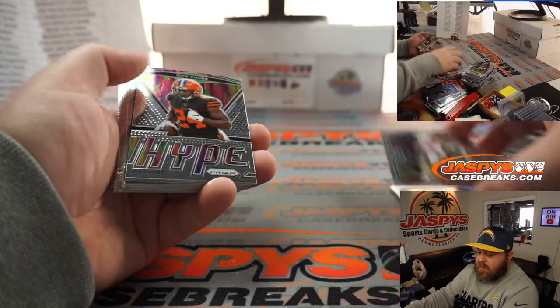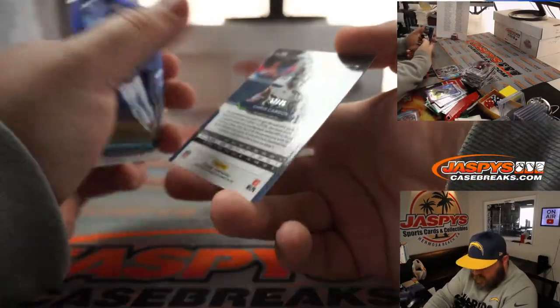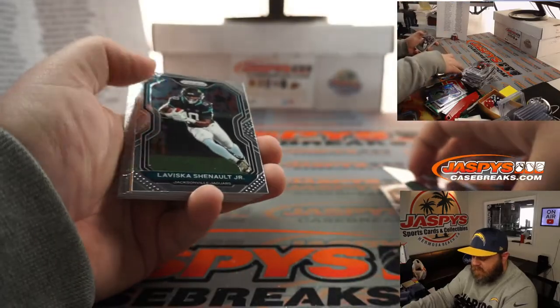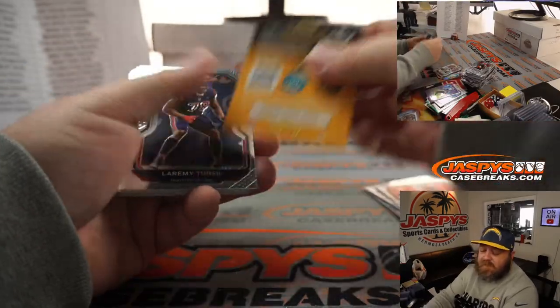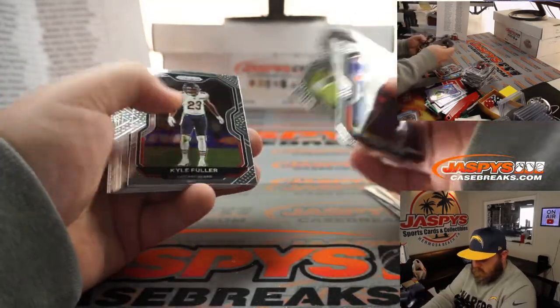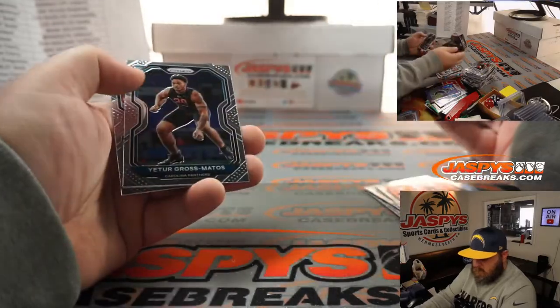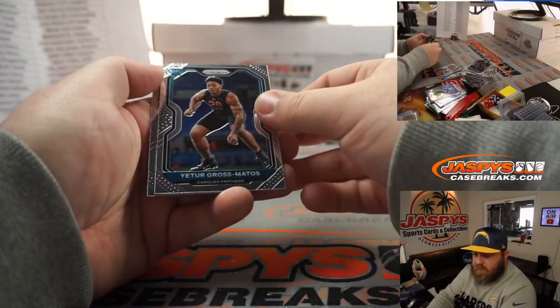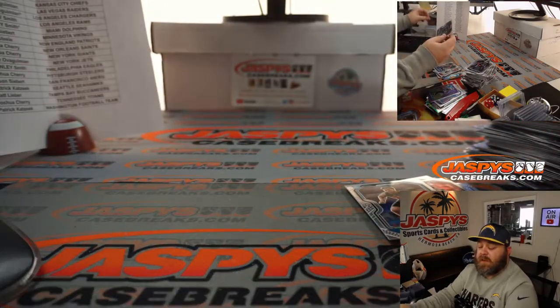Kyler Murray, second year, Cardinals, Brian Heyman. Chris Carson, green scope to 75 for the Seahawks, Patrick Ketzeek. LaVisca Chenault Jr. for the Jaguars, Angel Acevedo, and T. Higgins for the Bengals, Sean Maddock. And to finish it off, Yetur Gross-Matos for the Panthers, Joshua Cherry, and Eno Benjamin for the Cardinals, Brian Heyman.